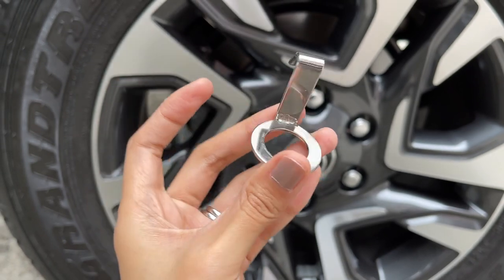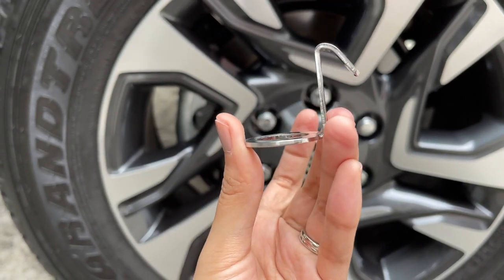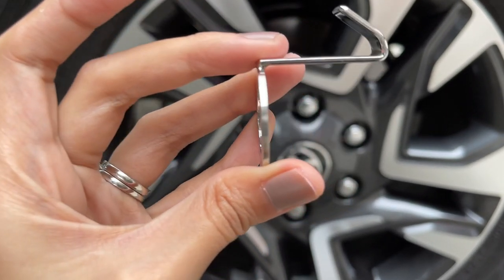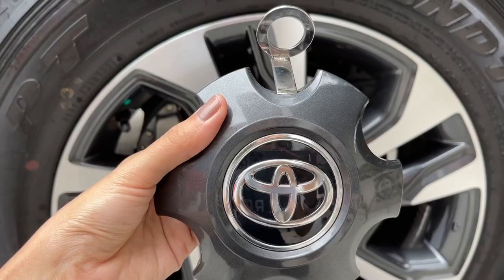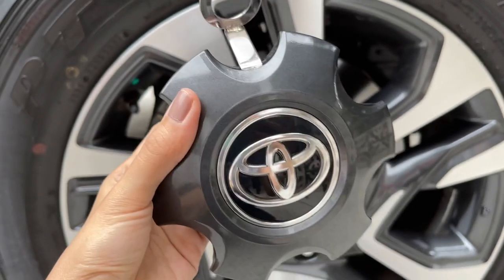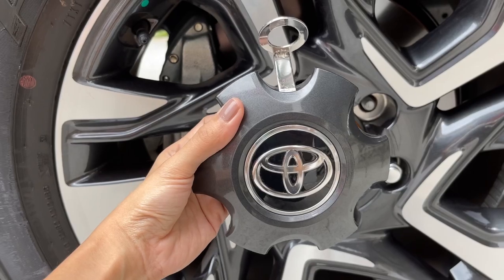Now let's talk about center caps. It seems like isang sungkit lang ang katapat and it immediately comes right off. I heard that these center caps approximately costs 1,000 pesos each sa kasa. So that's 4,000 an entire set.